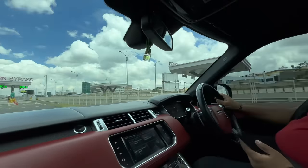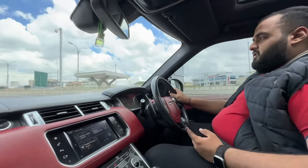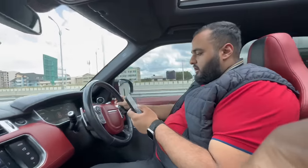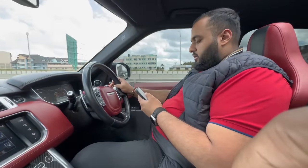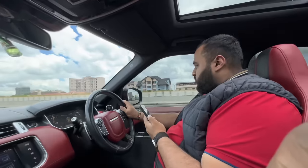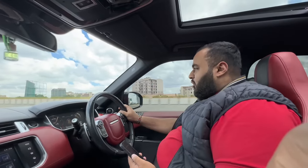This car does 0 to 60 in 4.3 seconds. For an SUV, imagine. That's mental. Let me call Andre. The shifts are so perfect.